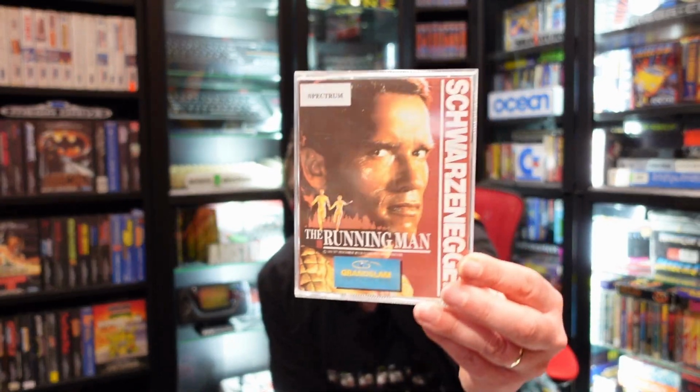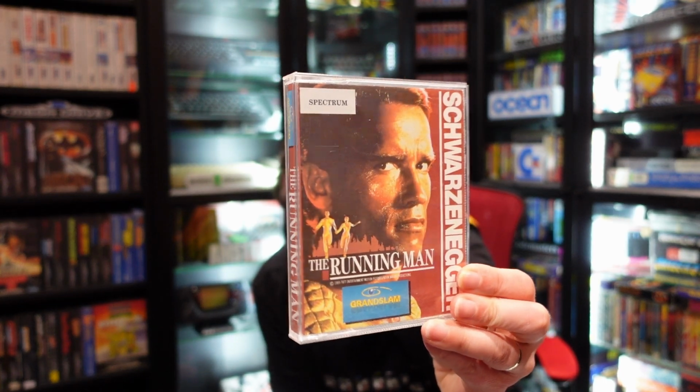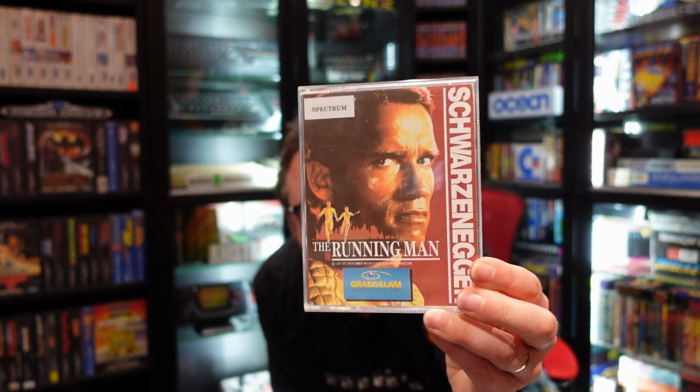And the final game on the Spectrum I had on the Commodore. So when I saw this, I was hoping it was for the Commodore 64, because it doesn't actually say what it's for on the spine. So when I pulled it out, I saw that it was for the Spectrum, and I just bought it anyway. And that is The Running Man, based on the 1987 film starring Arnold Schwarzenegger.